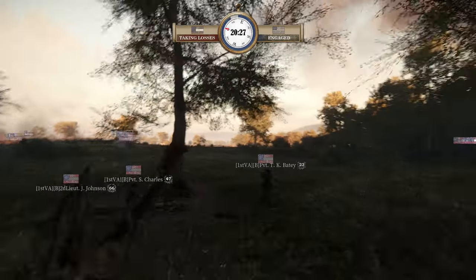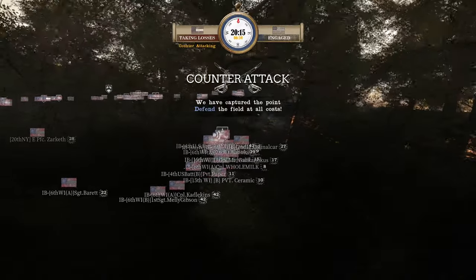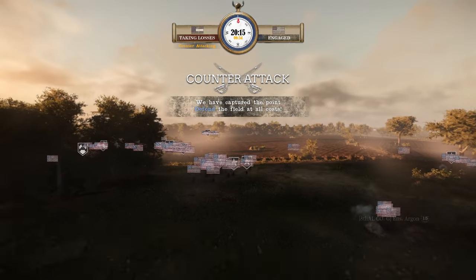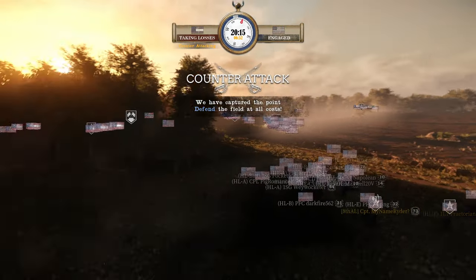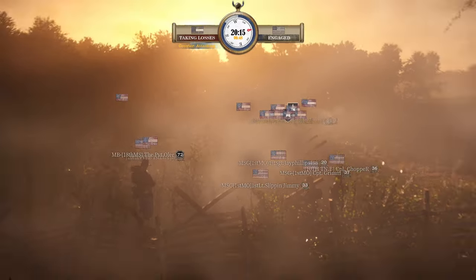Here comes the cap. Let's go. Fall back left and load. Alright, and with that, HL is going to pull back a little bit to a more defensible position. I want 10 Tennessee to be ready to face the west.